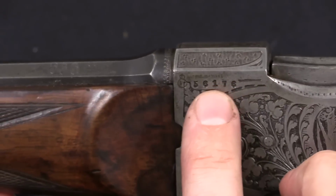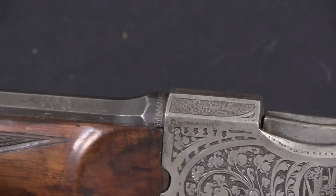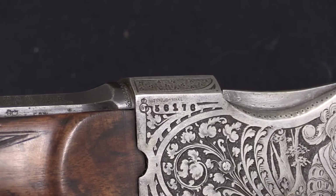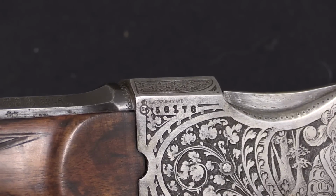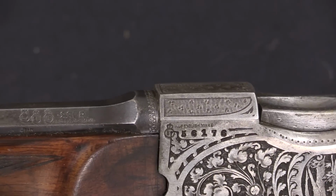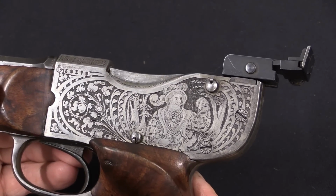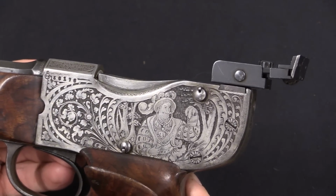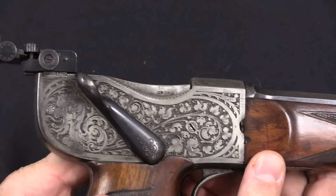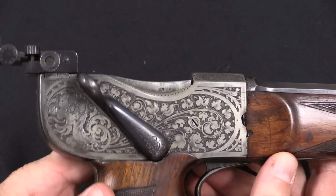Anyway, we have a serial number here, which is repeated on the barrel below the wood line where you can't really quite see it. And above that serial number, we actually have another repetition of "not English made" and another proof mark. Not uncommon for the proofing to be required on both the barrel and the receiver. What really stands out about this, though, is the really nice engraving on it. We've got this guy out in the forest there on the left side, and then some nice scrolly decorative work on the right side.